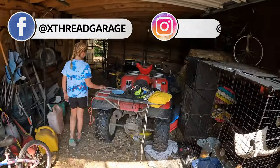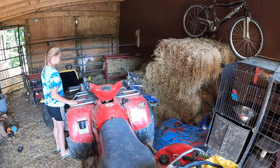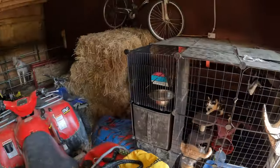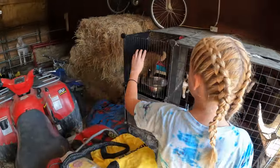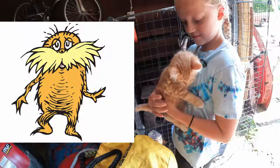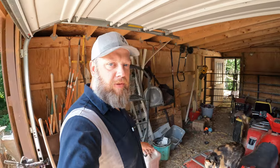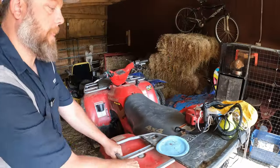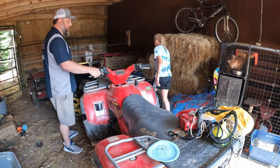All right, we gotta dig Gracie's dirt bike out of here, in the goat shed and the cat house. We got some kittens we're training to be barn cats, and we lock them up here at night so the raccoons and the owls don't mess with them. Because he looks like a Lorax. Mm-hmm. All right, well, looks like it's going to be all carburetors and kittens on this episode. Yep. Oh, forgot to lift with my neck. I think I hurt my back.